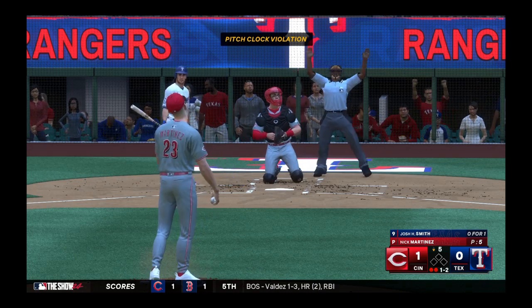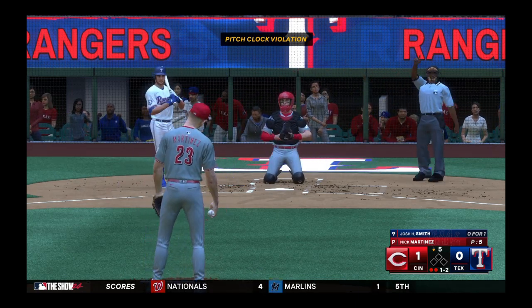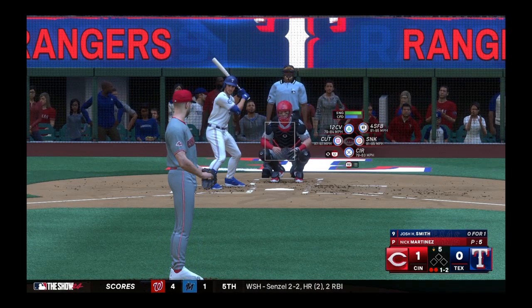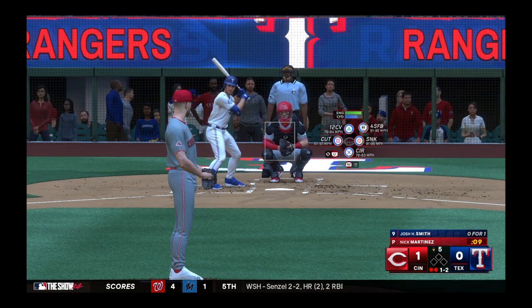Oh, and they're going to tag the pitcher with a pitch clock violation. That's an automatic ball. The pitcher must begin his motion before the pitch timer runs out. We're looking for a little more urgency out there.